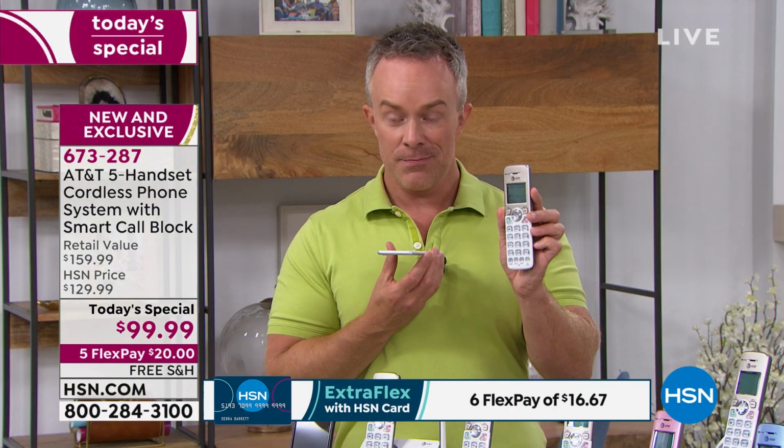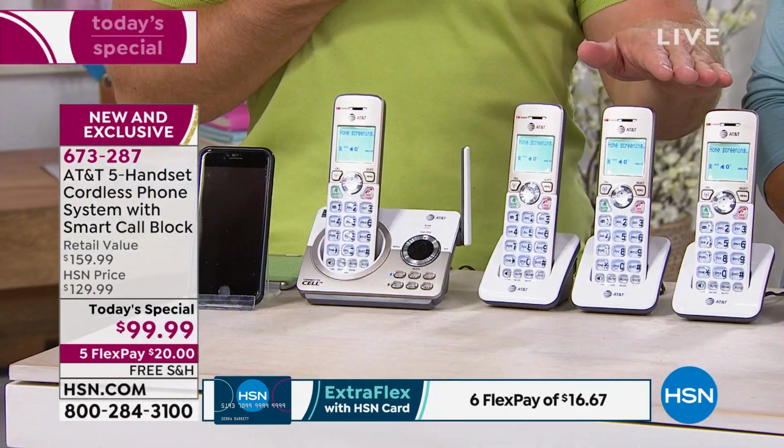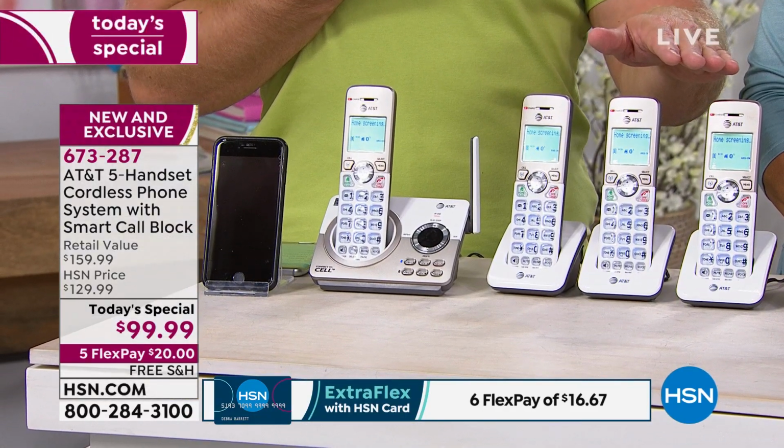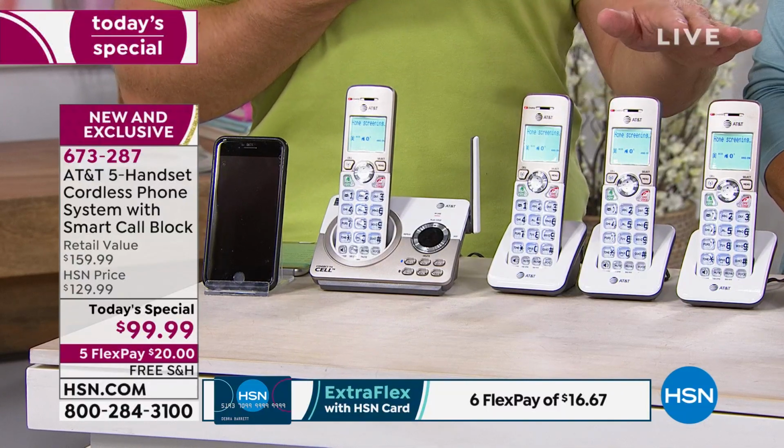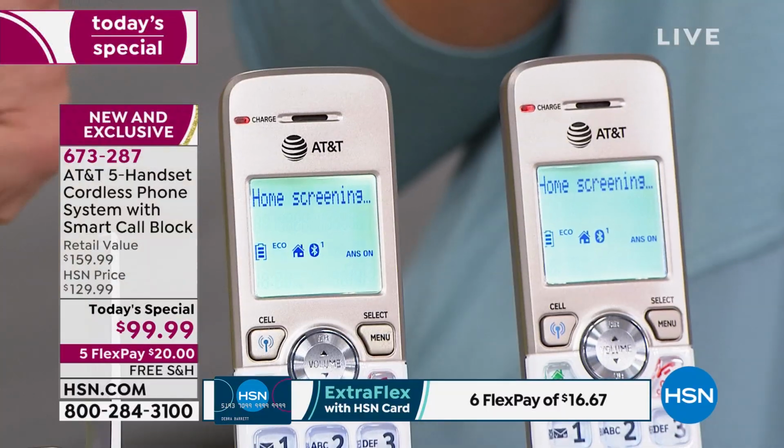So remember, I'm gonna call the house. I'm calling you. Hello, calls to this number are being screened by Smart Call Blocker. Please say your name after the tone. Then press pound. Remember, a robot can't get through that part, so it's asking you to identify yourself, and it's not gonna ring the house. It's a real person.